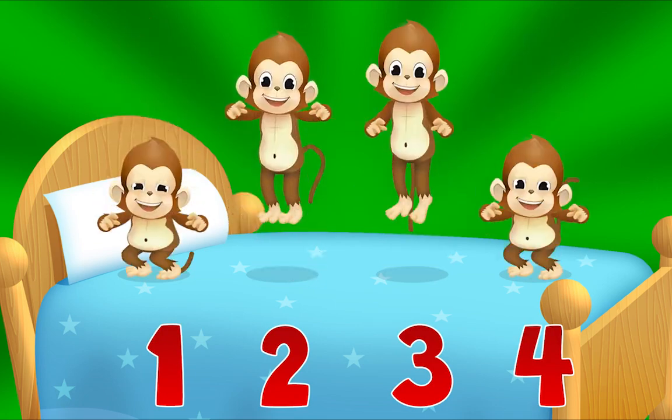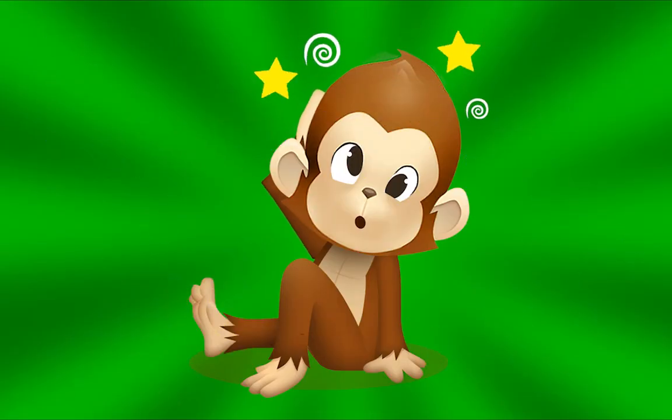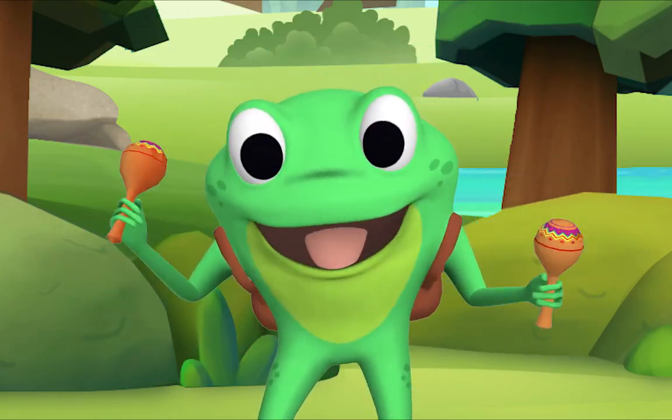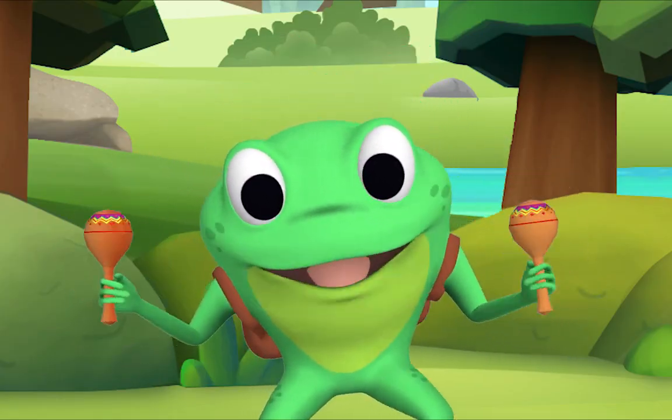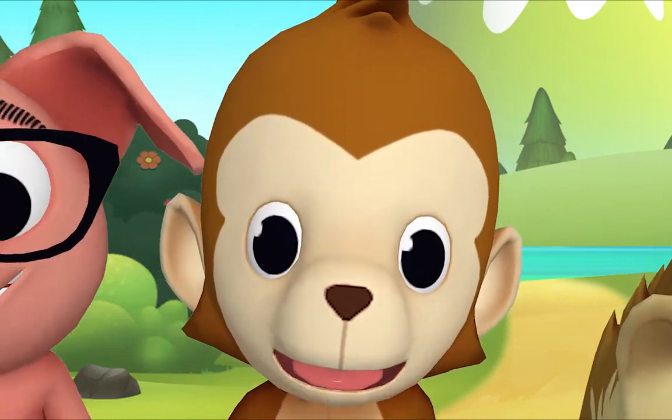4 little monkeys jumping on the bed. 1 fell off and bumped its head. Mama called the doctor, and the doctor said, "No more monkeys jumping on the bed."